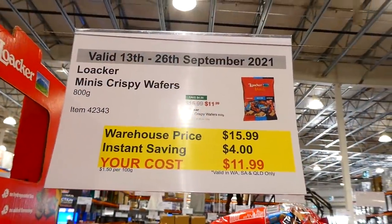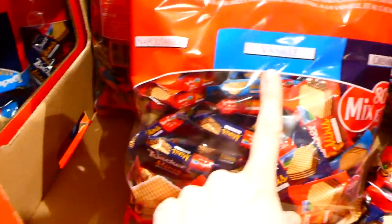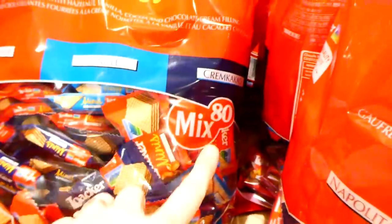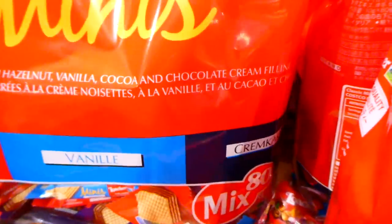Minnie's Crisp Wafers are $4 off, down to $12. It's a big multi-pack with a few different varieties: the Napolitana, vanilla, and creme cacao, so it's probably like a chocolate. Yeah, it says crispy wafers filled with hazelnut, vanilla, cocoa, and chocolate cream fillings.